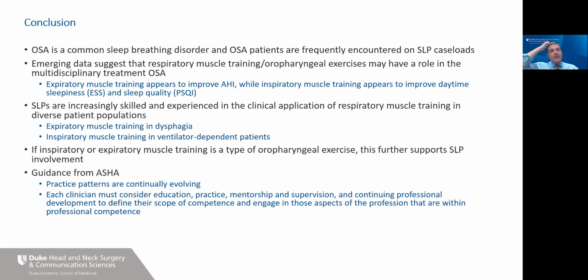So, in conclusion, OSA is a common sleep breathing disorder. We have repeated episodes of upper airway collapse or narrowing throughout the night. This might happen hundreds of times over the course of an evening. OSA patients are frequently encountered on SLP caseloads, and there's emerging data that suggests respiratory muscle training, which I would propose provides a type of oropharyngeal exercise, may have a role in the multidisciplinary treatment of OSA.